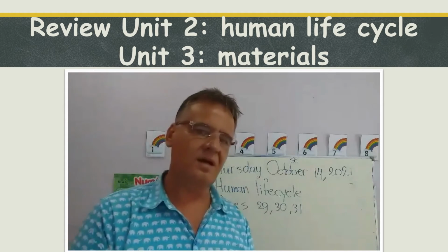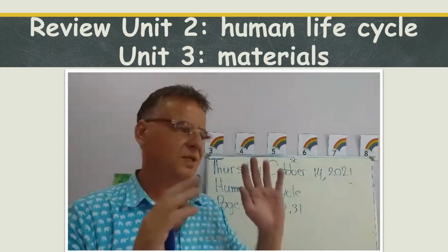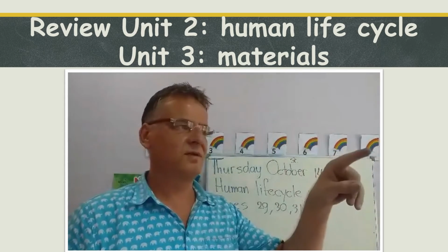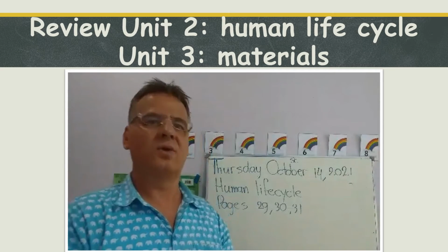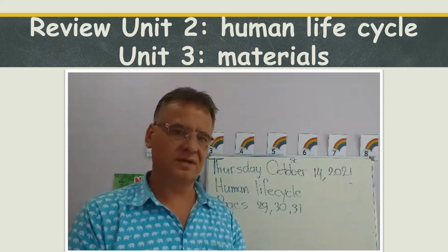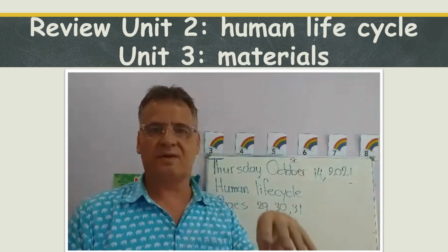Secondly, materials. You need to know about materials. There will be a section in the exam that says materials from the ground, materials from plants, and materials from animals. So there are, I think, 12 or 15 different materials. So you need to put them in the right place. So you put the materials from the ground.